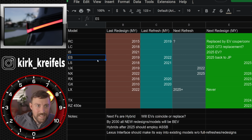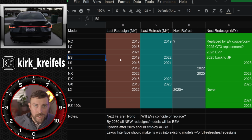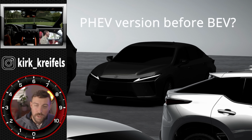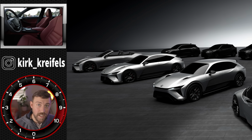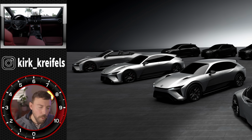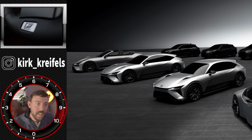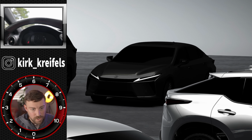So to me, that says that more than likely there's going to be a battery electric replacement for the ES, and it's likely to be that liftback that we saw. To me, that makes the most sense because it is the largest volume seller for Lexus. So they need to have a battery electric version of it pretty darn soon in order for their sedans to be more viable in multiple parts of the world. So we'll see if they plan to sell, like I said, battery electric versions of the ES or that 5-door liftback alongside internal combustion engine variants.